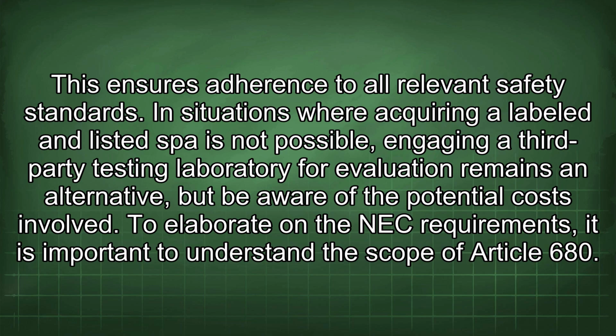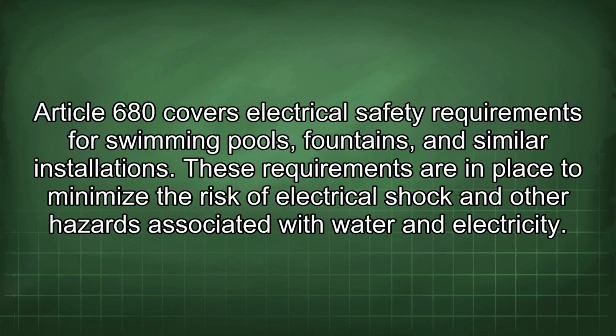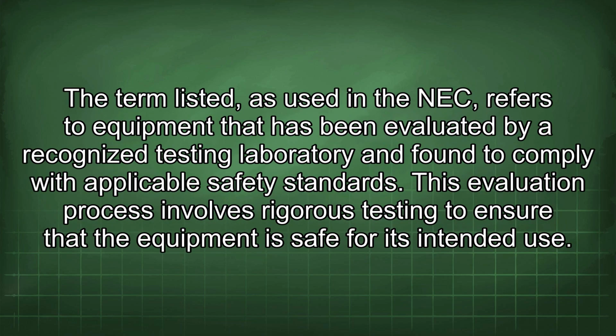To elaborate on the NEC requirements, it is important to understand the scope of Article 680. Article 680 covers electrical safety requirements for swimming pools, fountains, and similar installations. These requirements are in place to minimize the risk of electrical shock and other hazards associated with water and electricity. The term listed, as used in NEC, refers to equipment that has been evaluated by a recognized testing laboratory and found to comply with applicable safety standards.